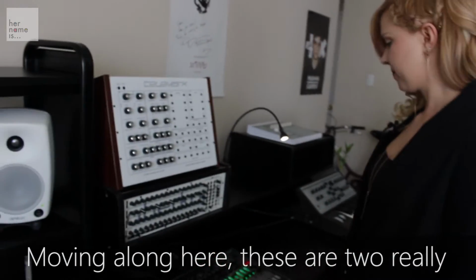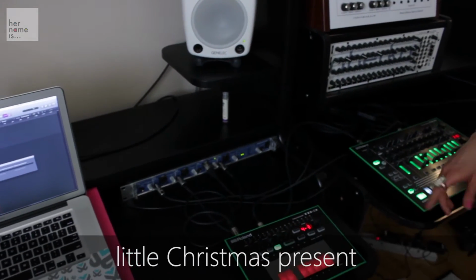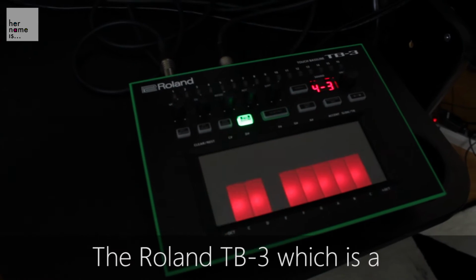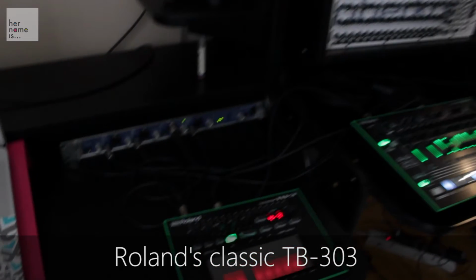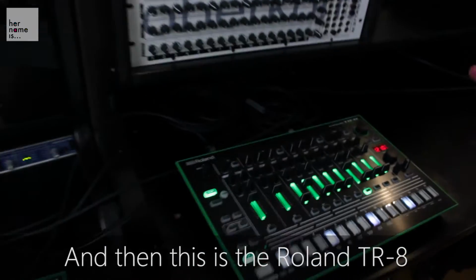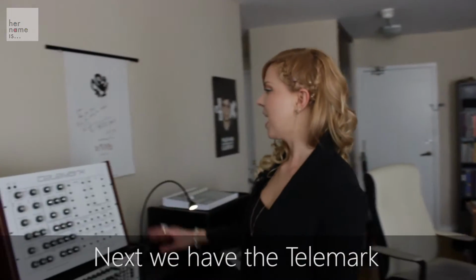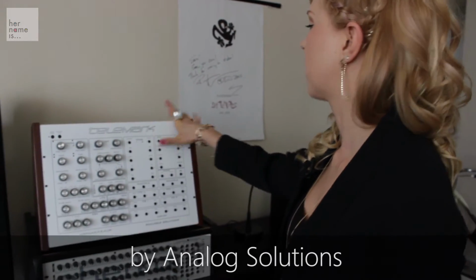Moving along here, these are two really fun toys that I got for Christmas, a little Christmas present to myself this year. The Roland TB3, which is a bassline generator based on Roland's classic TB303. And then this is the Roland TR8. It's a drum machine.